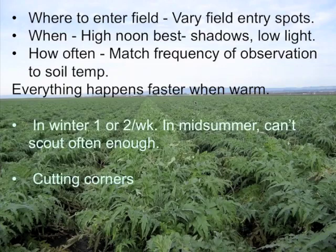All right, how often? Well, you want to match the frequency of your observation to the soil temperature because everything happens faster when it's warm and slower when it's cold. So basically in midsummer you can't scout often enough, but in winter you might get by with once or twice a week.